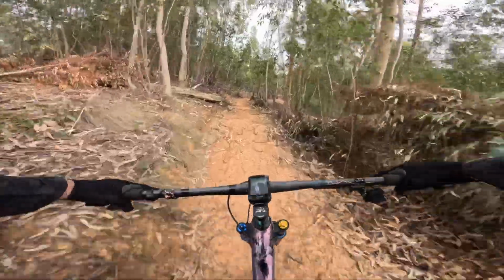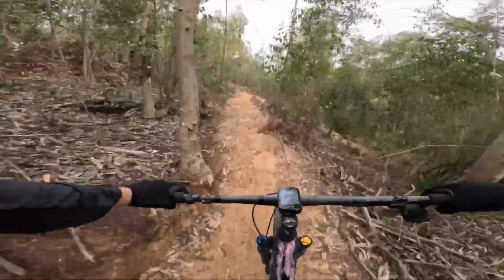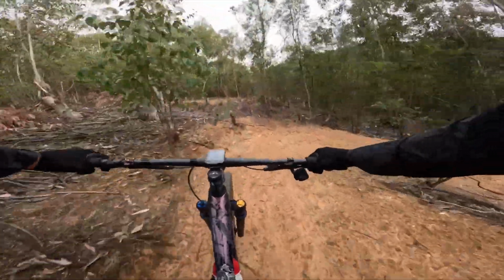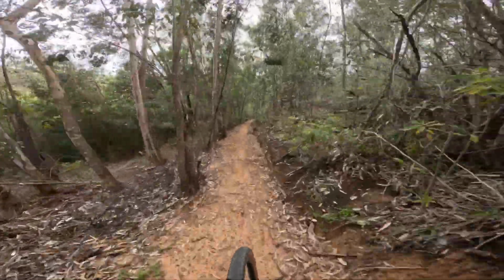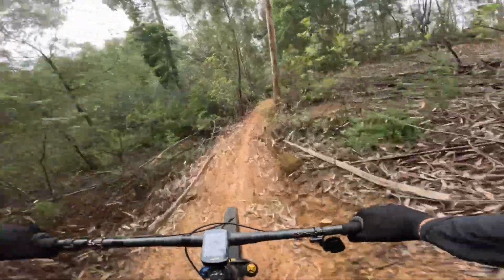Just left Bung of Chili Oil. Today we're doing a 40k ride around this area. Trails are looking a little bit washed out from all the rain. Lots of fun out here.